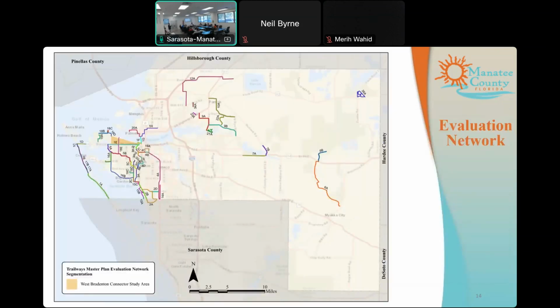And if you can see here, it may be a little tough to zoom in, but these slides will be available, I'm sure. This was our resultant evaluation network of the segments of trailways that would ultimately be prioritized at the end of this project. And as you can imagine, with all these different segments, we had to give them identifiers. So on this map, there are different labels here and there that just tell us what trail corresponded to what number in our final matrix.